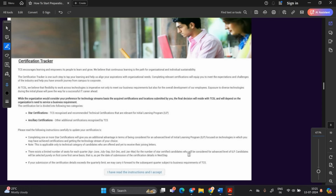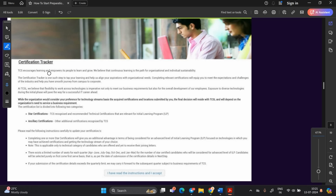Let's zoom in. TCS encourages learning and empowers people to learn and grow. We believe that continuous learning is the path of the organization. The organization would consider your preference for technology stream based on the acquired certification and location submitted by you. STAR certification and ancillary certification: TCS recognizes and recommends technical certifications that are relevant for the initial learning program. Ancillary certification means other additional certifications recognized by TCS.